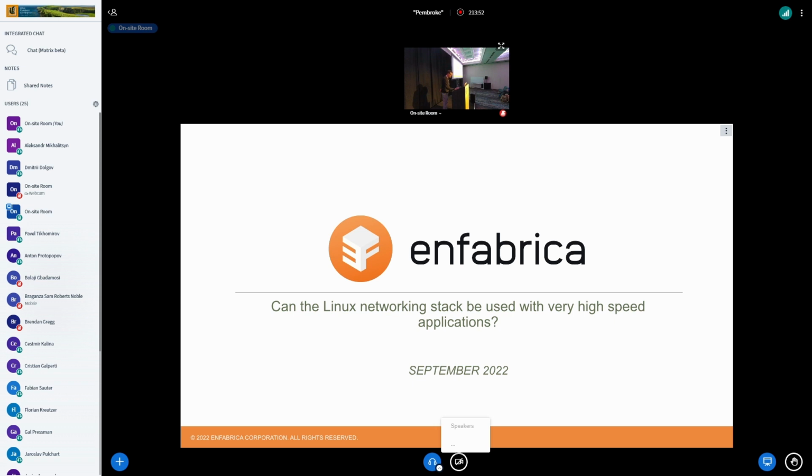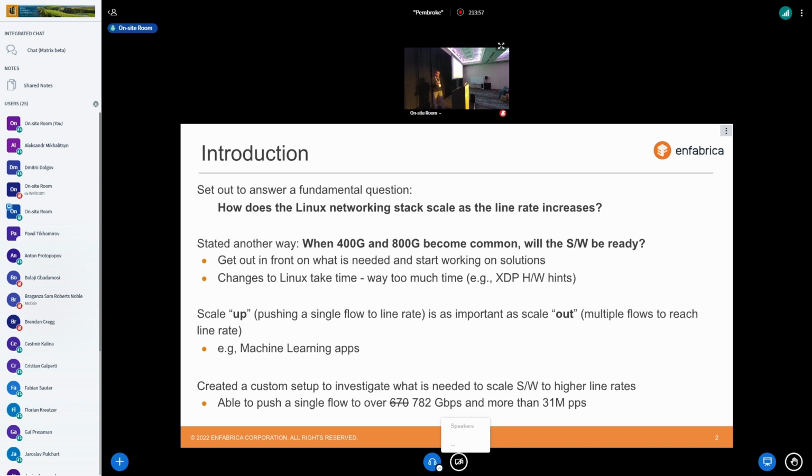So we started out with this fundamental question: how does the network stack scale as line rate increases? Specifically, we're not focused on the current 100G and 200G that exist today, where you can see that you can't hit 200G line rate for a single flow. We're focused on the next generations, the 400G, the 800G. What does it take to run applications at that scale? And by scale, we're not talking about just scaling out, but scaling up. We want to be able to push a single flow to line rate, things like the machine learning apps, just as much as we want to be able to leverage that line rate across multiple flows on the server, right?